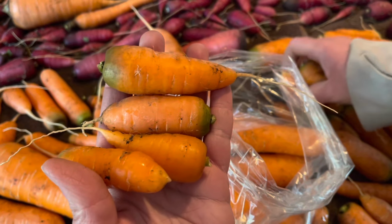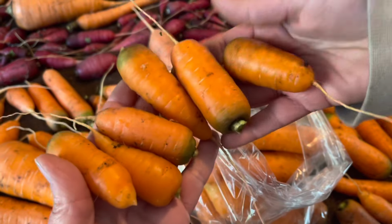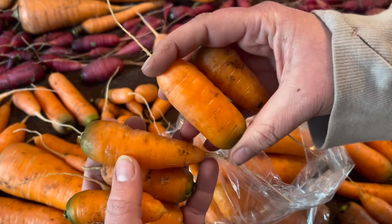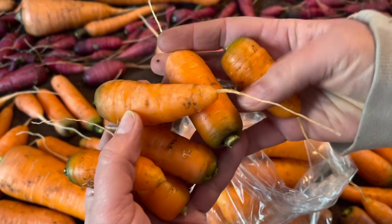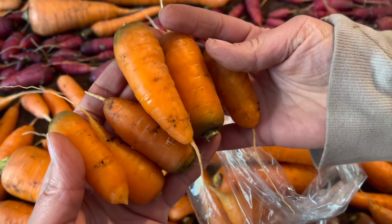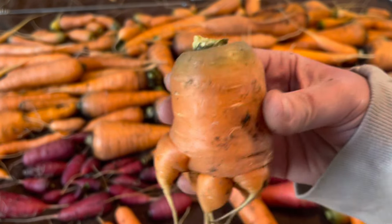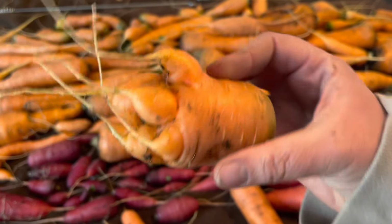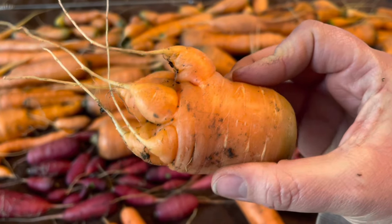The other thing I'm doing while I'm sorting these is grouping them by size. And I'm not being too fussy about it, but in general, I like to make bags of really big carrots, bags of medium, and bags of smaller, and then we eat the smallest ones first, the medium ones second, and save the biggest for last. Here's another example of one that I'm not going to store long term. A carrot with a lot of appendages will go in the eat sooner than later bag.